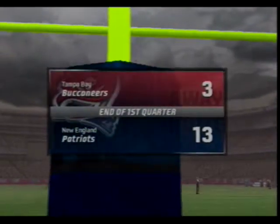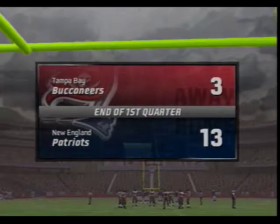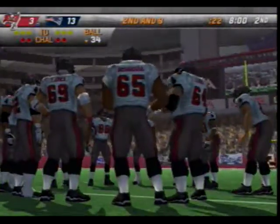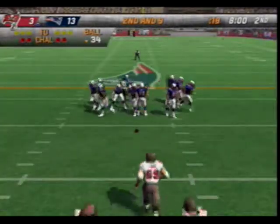After one quarter of play, the score is 13-3. Patriots. 13, the Buccaneers. And we're ready to start the second quarter. The Chiefs are ready for the second quarter. Second and nine coming up here.